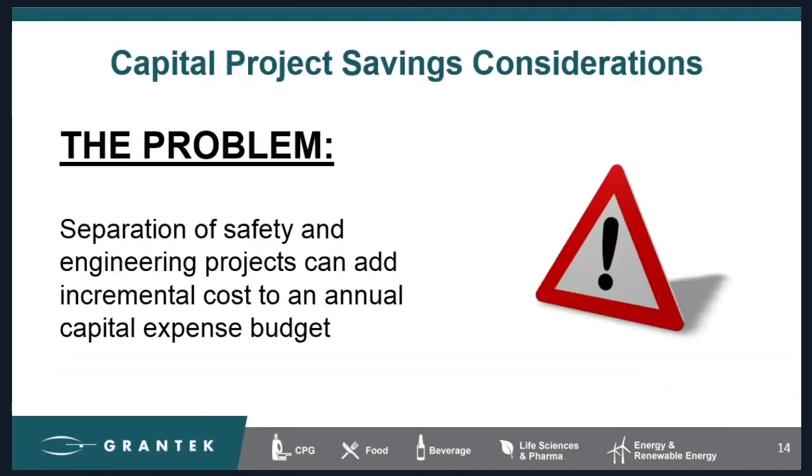Most companies have separate projects for safety upgrades and for controls and automation upgrades, usually because these projects are funded under different budgets. I would venture to say that this is because safety used to be thought of, like I showed you before, just guarding. And therefore, most people view it as having really nothing to do with controls or automation. At least that's the heritage of how it came to be.